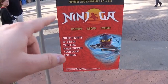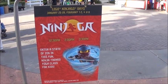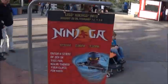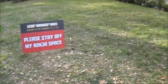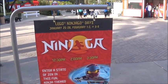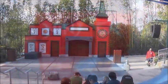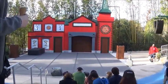Fortunately, I'm a little late for this, but I'll be back. I want to show the sign. I just finished off with the one drum show right there at LEGO Ninjago World. I want to show how cool that is. Please stay off my ninja space. I'm going to go see the show over there at the city stage in a minute. It starts in about 10 minutes or so. I'll show you as much as I can, and then I'll come back another day and film the rest of it. Just chill until the show starts.